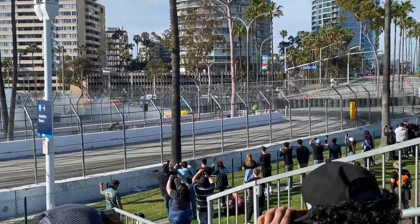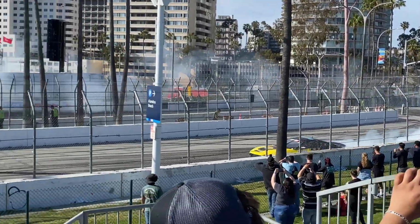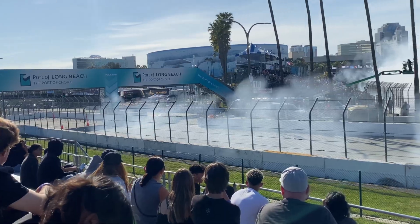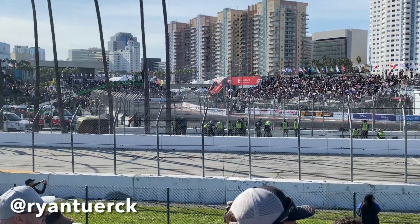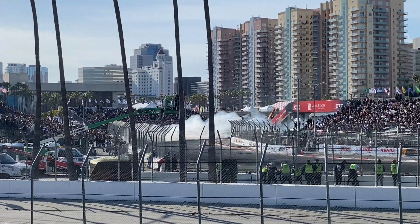He's on those Nitto tires, got big meat hooks out back. Nice snappy transition.